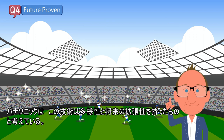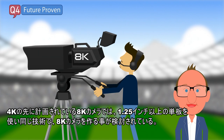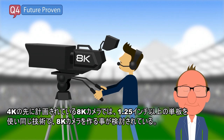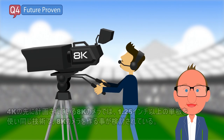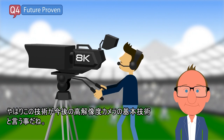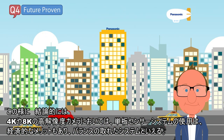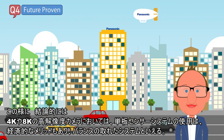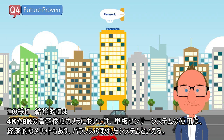For Panasonic, this technology has a bright future. For example, an 8K camera that is planned ahead of 4K. We are studying the use of a 1.25-inch or larger single-chip sensor and LaCie. So, to move forward to 8K, or continue to drive better price performance in 4K, LaCie is a viable plan. In conclusion, as we are driven to deliver better, faster, and cheaper, as always, LaCie technology will even help into 8K and beyond.